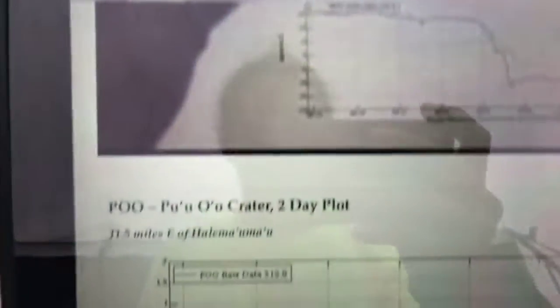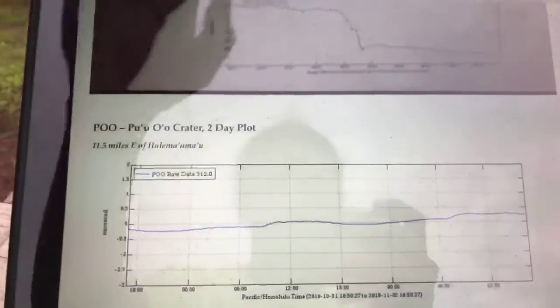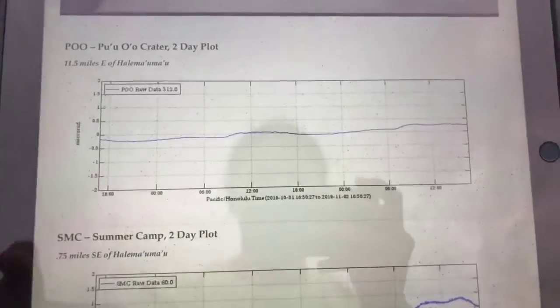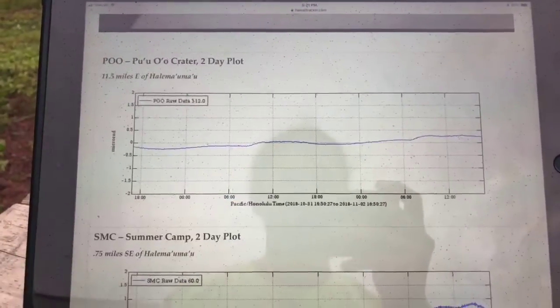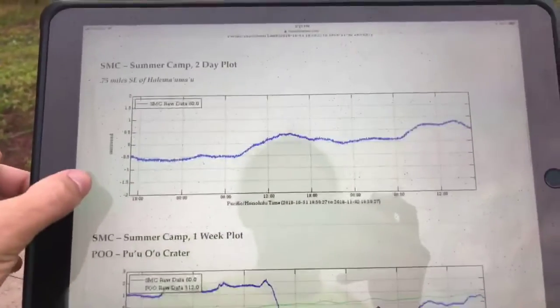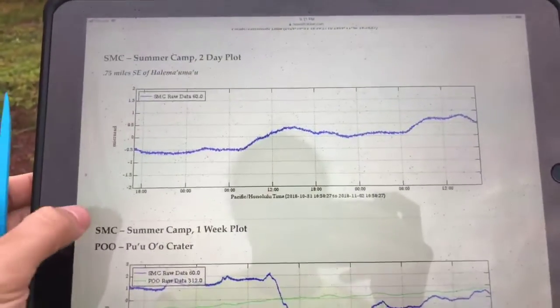Let me turn the camera around here and show you guys. We're gonna have some glare today, but we'll just deal with it. So here we have our tilt plot from Hawaii Tracker. We can see in the last couple of days that Pu'u has been kind of flat, maybe barely rising a little bit, but mostly flat. These are the daytime bumps in there. At the summit, we're still very gently rising.